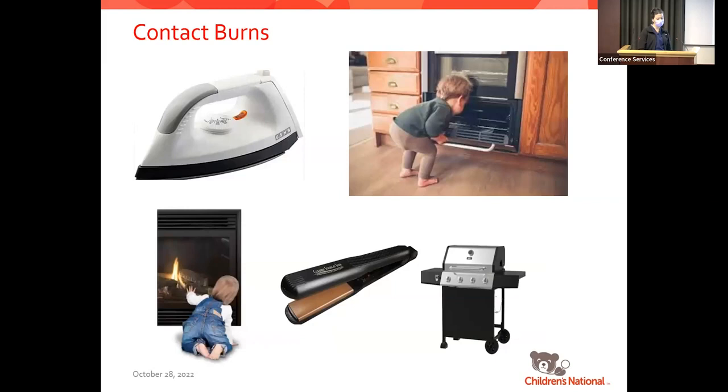Contact burns. Contact burns are especially common this time of year. You might see irons, grills, ovens, stovetop covers. They often lead to a deeper injury because they're so hot. This little toddler reaching for a glass fireplace, families, especially with gas fireplaces, turn them on and have no idea that the outside glass can become very, very hot.